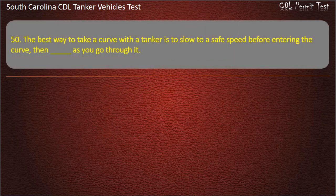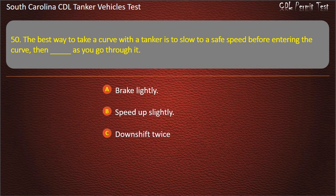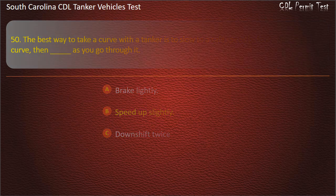Question 50. The best way to take a curve with a tanker is to slow to a safe speed before entering the curve. Then, as you go through it, brake lightly. Speed up slightly. Downshift twice. Answer. Speed up slightly.